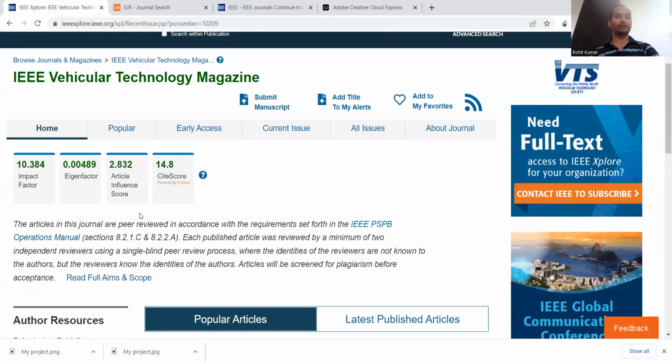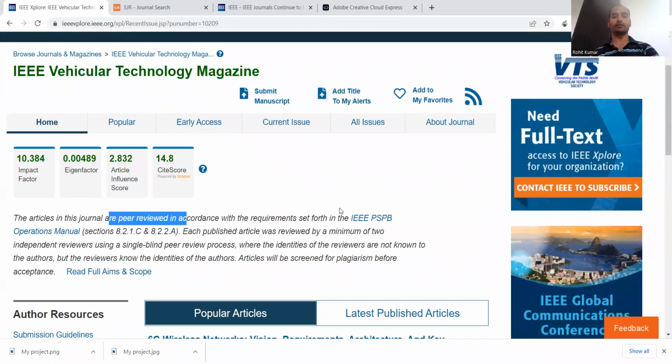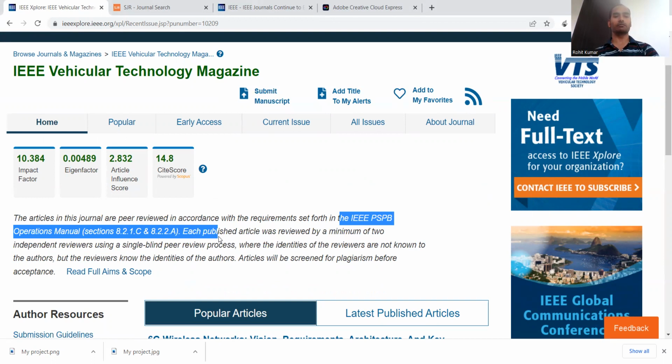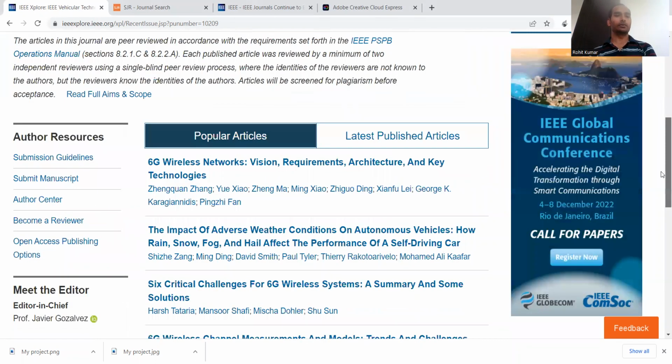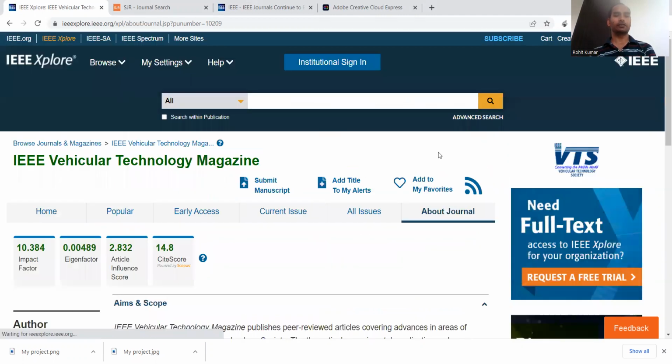Now coming down here, you can see that this journal is a peer-reviewed journal, and obviously in accordance with the IEEE PSPB operations manual, like any other IEEE journal. And this journal follows the single blind peer review process. It means that reviewers do know the identity or the credentials of authors, but authors don't know about the reviewers, meaning who the esteemed reviewers are who are going to evaluate their work. And in this way, it's quite obvious, because if the authors do know the reviewers' identity, they might try to influence their decision, etc.